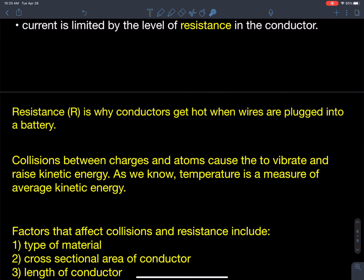If there was no resistance, okay, then the electrons can flow through like a superhighway and everything would go really nice. But if resistance is there, okay, the atoms are holding on to those electrons. There'll be a bit of a tug of war when a potential difference is applied, okay, and that tug of war is going to cause movement. And movement is going to cause kinetic energy, and kinetic energy causes heat, okay? So if I have resistance in a conductor, it gets hot when I plug it into a battery.